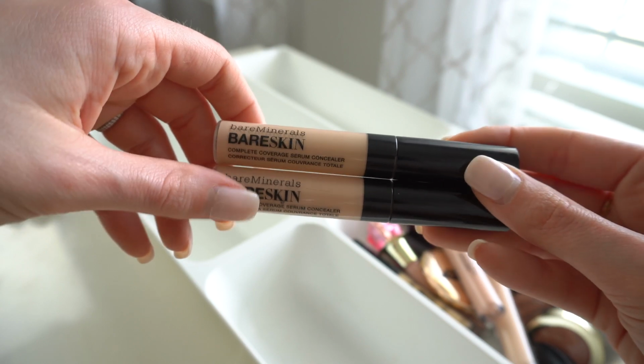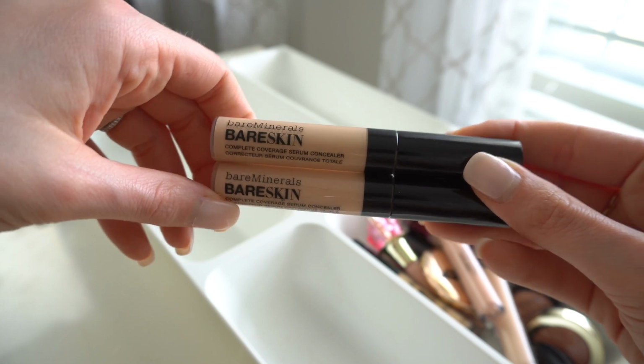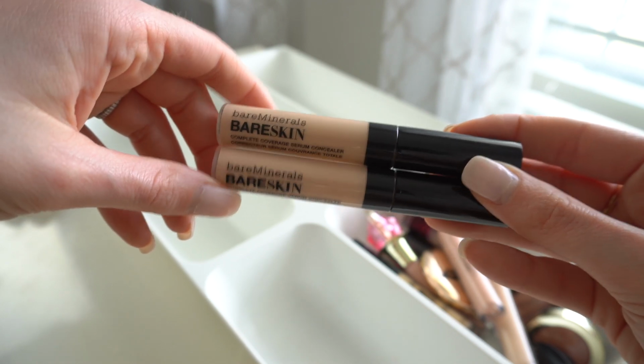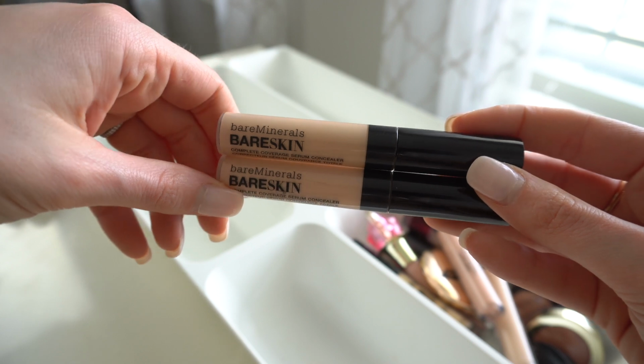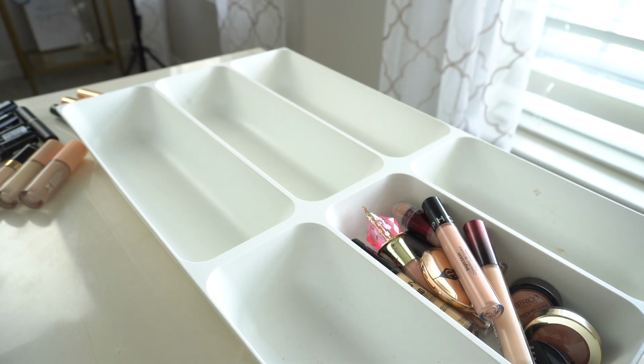I am going to hold on to these. I'm still holding out hope. When I've used this in the past, it has creased pretty badly on me, but I don't know. I'm wanting to play around with these a little bit more, so I am going to hold on to these for now. Let's revisit these last 4.